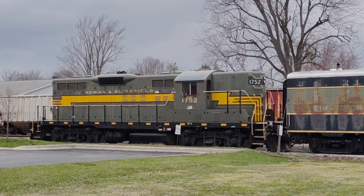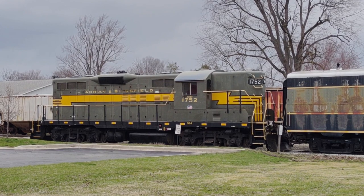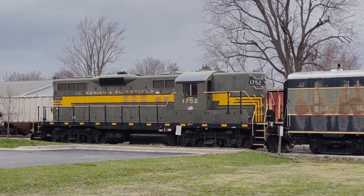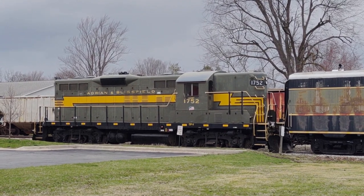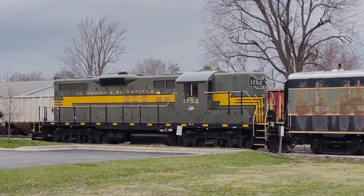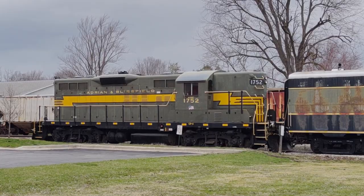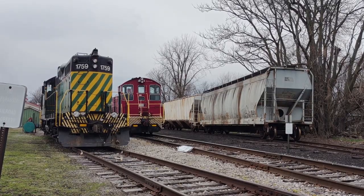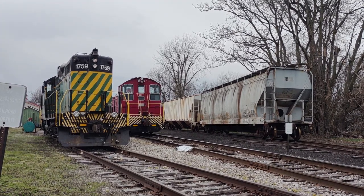In this video, we will be chasing this train from Blissfield and back, hitting many spots along the way, such as Blissfield, parts of Adrian, and many, many country roads. The train starts boarding at 5 p.m. and departs Blissfield at 6 p.m. sharp.